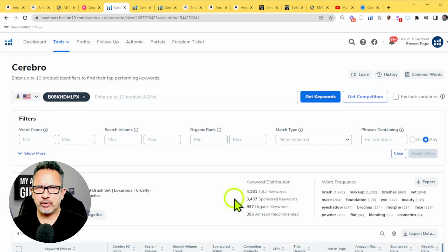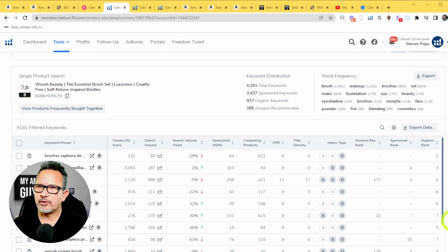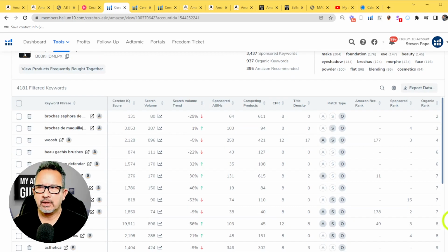We have an opportunity to gain way more organic keywords, and especially when we reverse engineer some of the good things that your competitors are doing, there's a lot more opportunity. By our guesstimations, you should be indexing for at least 6,000 to 7,000 keywords organically.